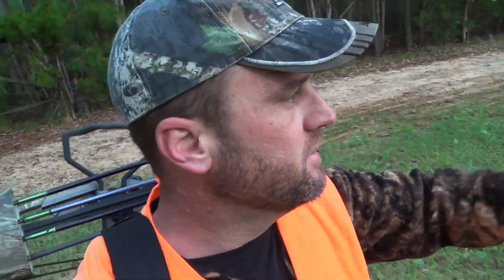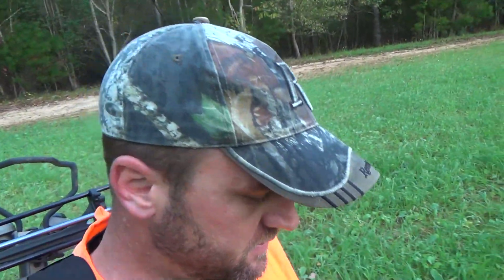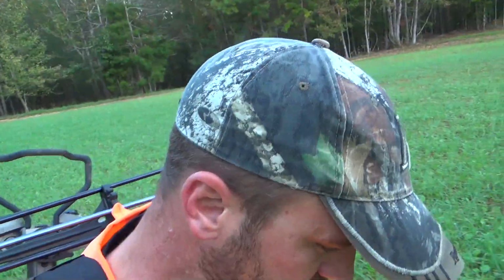Well, I shot that deer at 6 o'clock. It's 6:30 now. I can't see the deer, but I'm pretty sure it fell right off the edge of the field. So let's walk out here. I want to look at the blood trail, make sure the bolt didn't fall out on the trail she ran. So let's see if that Vortex made a good blood trail for us.